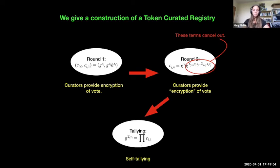The votes from the second round can all be summed together in order to get the final vote in the exponent, but we're assuming that there's quite a small number of people voting, so it should be the case that you can brute force that actual tally. And in our second round, the randomized terms are all going to cancel out, which is why we're able to get that final tally.